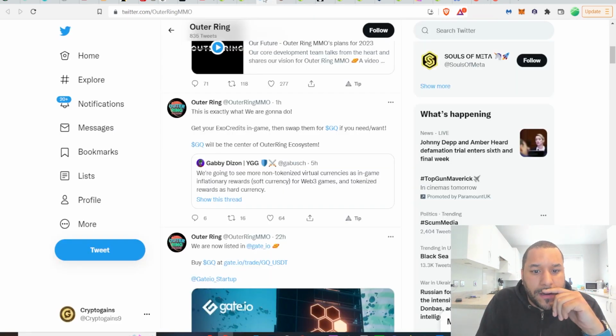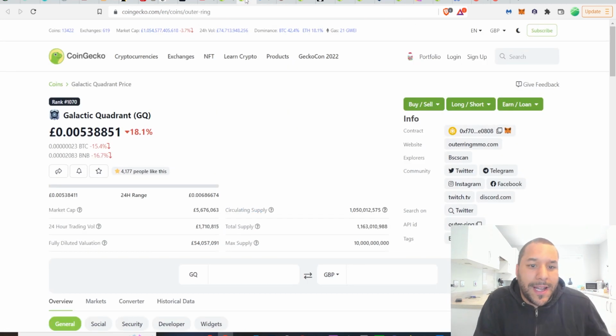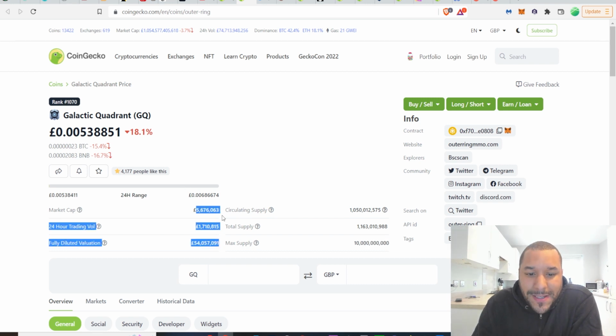I was just checking out some of the updates as to why they decided to call it GQ instead of Outer Ring. Doesn't matter. It's at 0.05 fragments. Is half a penny. I like it. Half a penny. It has 10 billion in supply, right here you can see, and the market cap is 5.6 million.